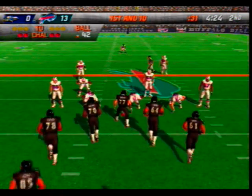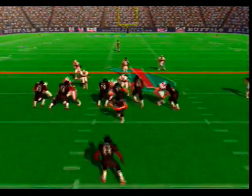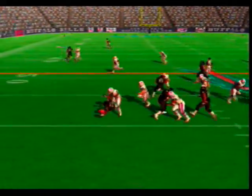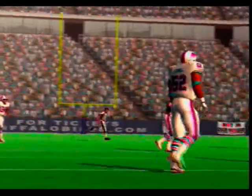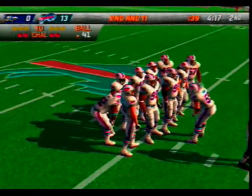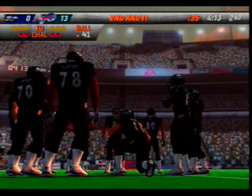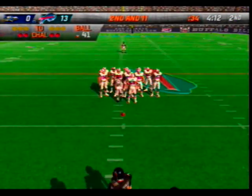Ball on the 42-yard line. The Bills come out in a 4-3. Handed off to the back. Terrell is there for the tackle at the 41. Big tackle there for Lawson. Great pursuit there, John. He knows how to prepare, and it really pays off when you make stops like that.